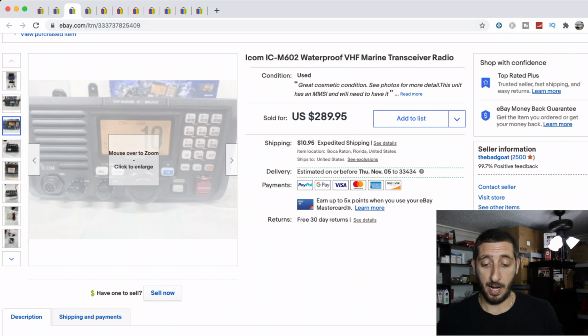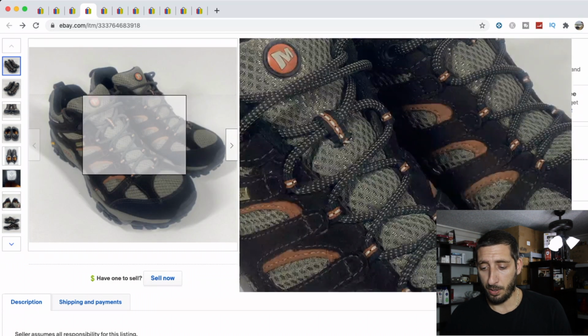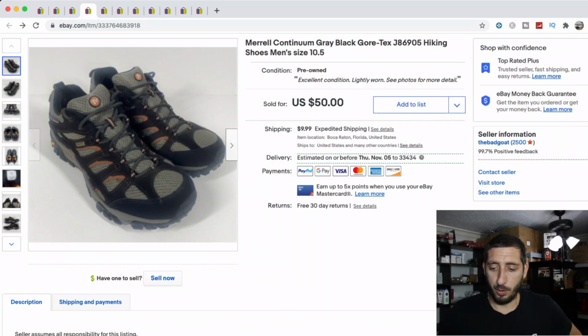But yeah, definitely keep an eye out for these. Next, these were in a haul video from the other week where I found over 100 items. I paid on average about $10 for each pair of shoes, and these sold pretty quick for $42. I think it was on sale for 15% off plus $9.99 shipping. The brand is Merrell. These are Continuum, really cool hiking shoes.